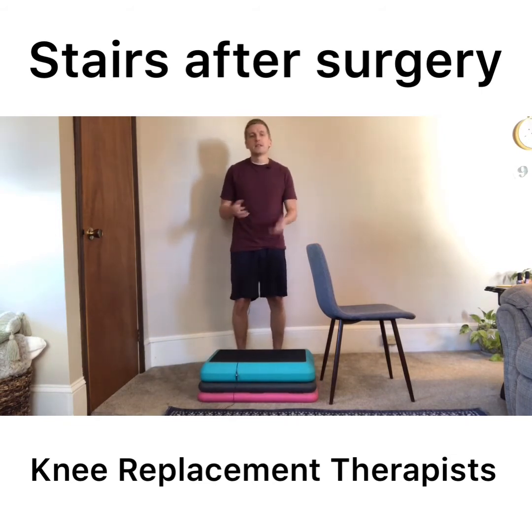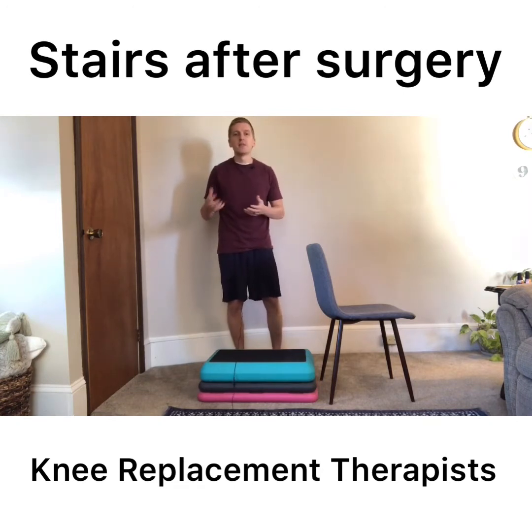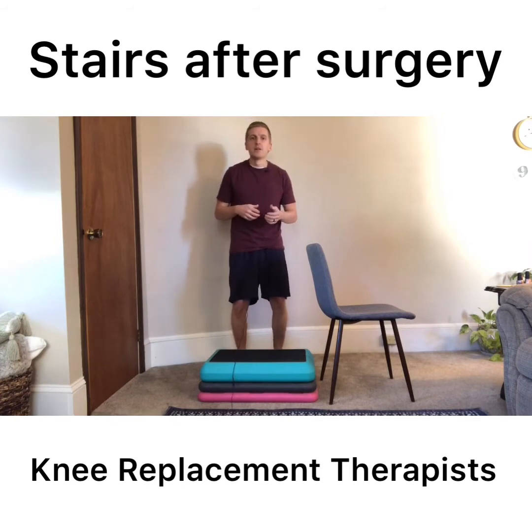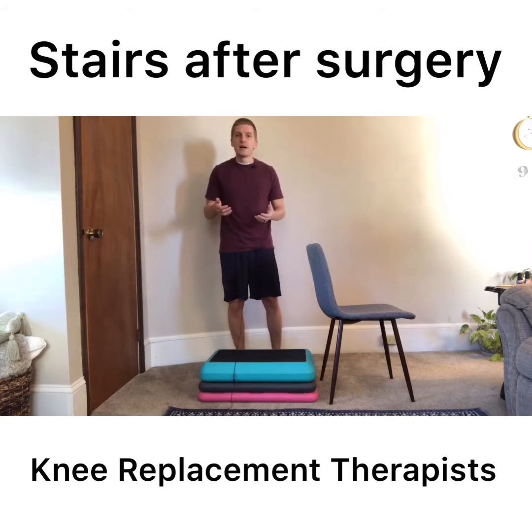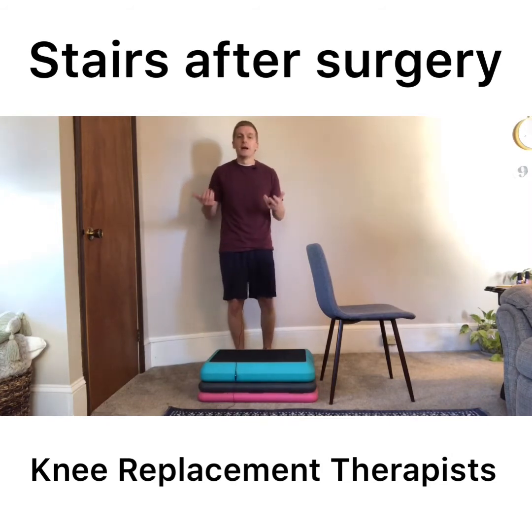However, you might notice that one leg is a little bit stronger than the other, or a little bit less painful, or better able to tolerate different activities. So go ahead and use that one as the sound leg, and the other one as your quote-unquote bad leg.